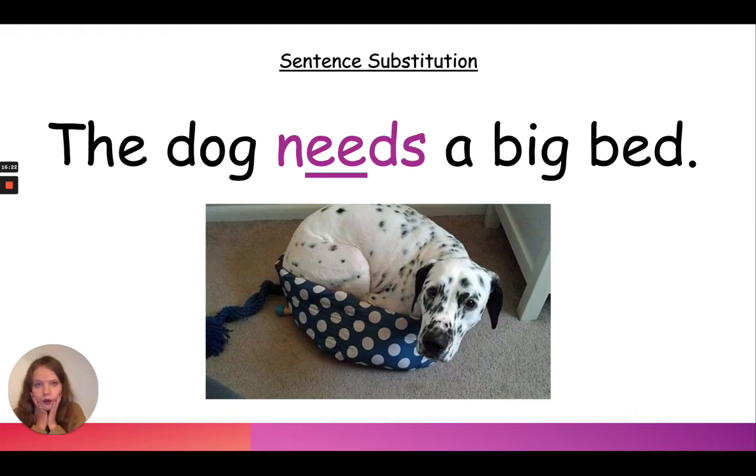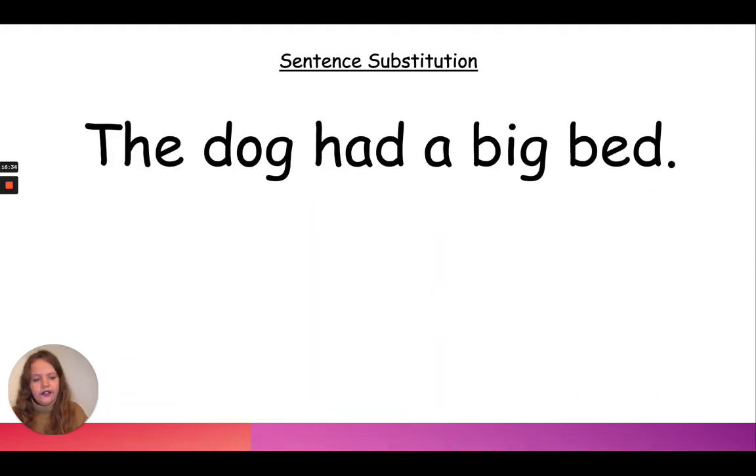Oh no, look at that dog. He's too big for that bed. He needs a big bed. Oh, I hope somebody can find that dog a big bed. Lovely. We're going to change our sentence once more. So it's gone back to normal. The dog had a big bed.